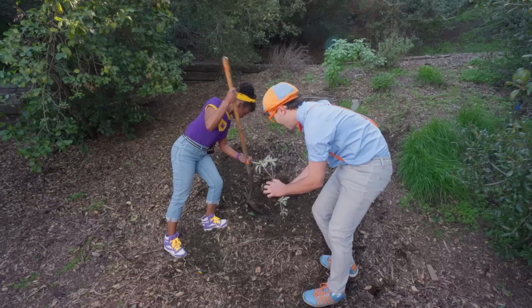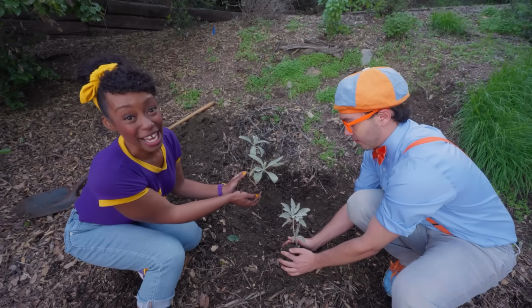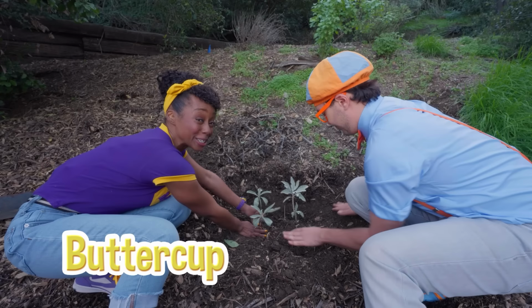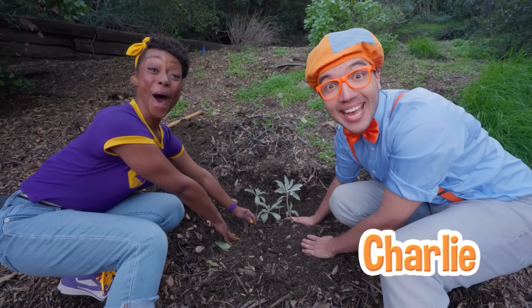Whoa. I can't wait to plant our plants. There you go, Mika. I have an idea. Let's name our plants. That's a great idea. Well, Mika, what are you going to name your white sage? Buttercup. Oh, I like that name. I'm going to name mine Charlie! Charlie and Buttercup. Aww. I hope they're very happy here.